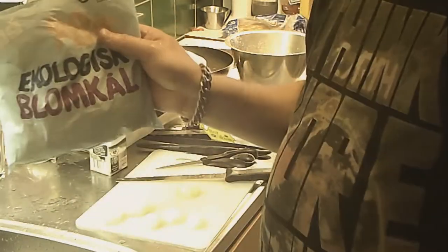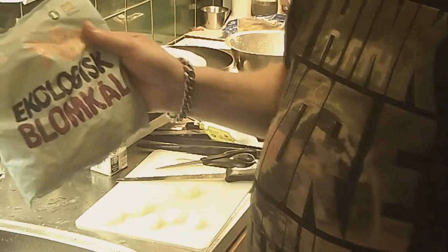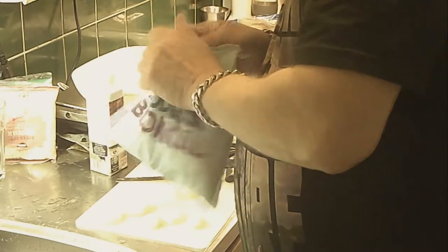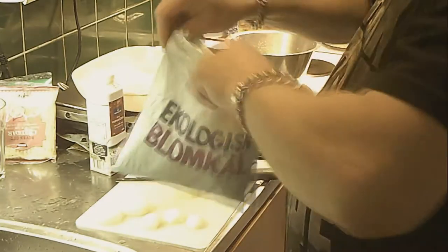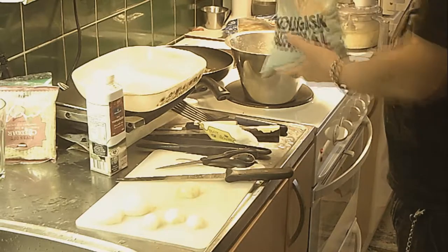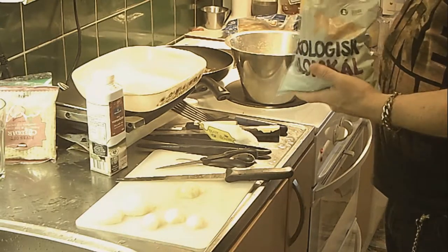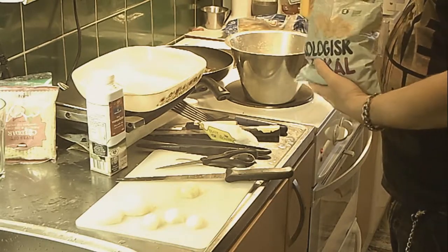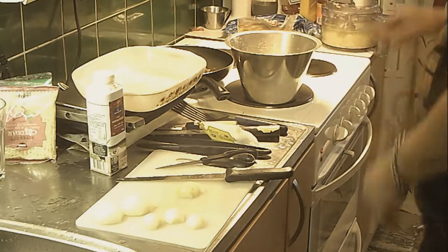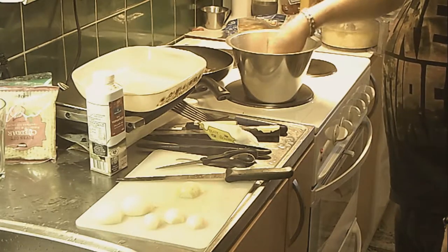I almost forgot, I'm using ecological cauliflower as well, ekologiskt blomkål, som jag har köpt in på Bildet i Skellefteå. Lagom stora bitar. I'm putting the cauliflower in this vegetable broth that I have on the side here, because they are frozen and a bit hard to handle, but it also gives them a richer taste.